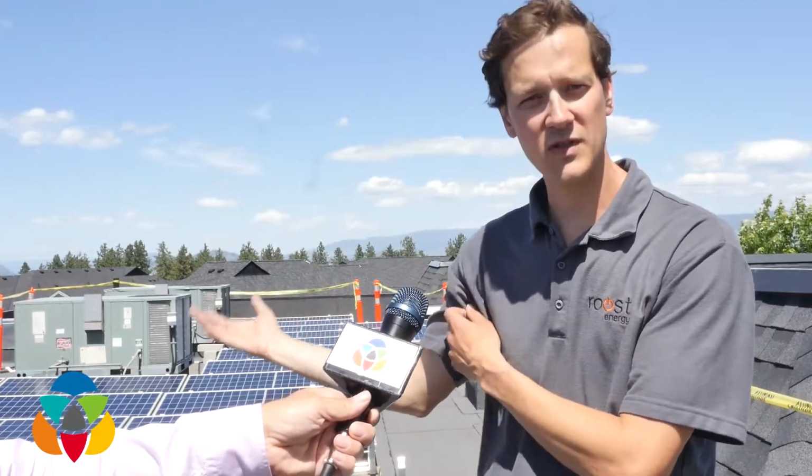The payback varies based on how much output you'll get from the system itself, and typically what we see in this region is a simple payback of maybe starting at 8 years to up to 15 years, but these things have 25-year performance warranties on them. I mean, they're built to last, and they're very rugged for this environment.